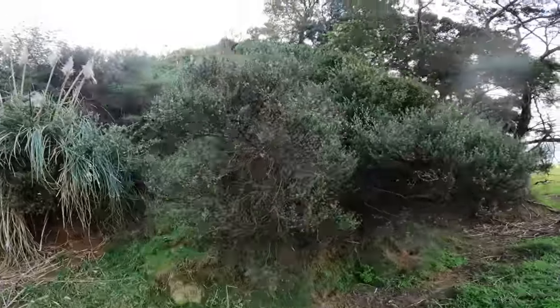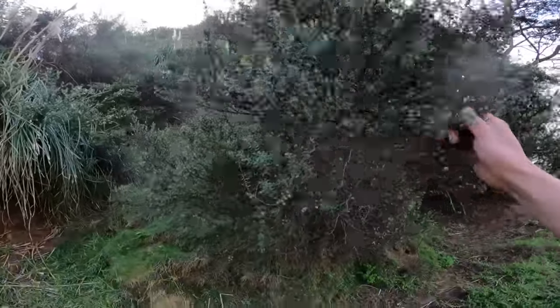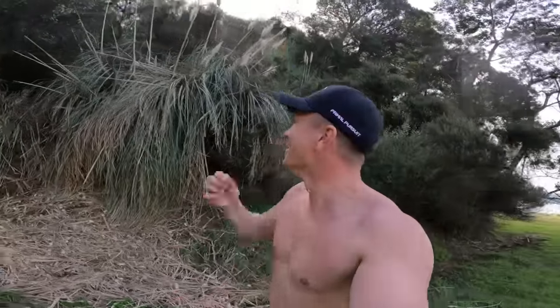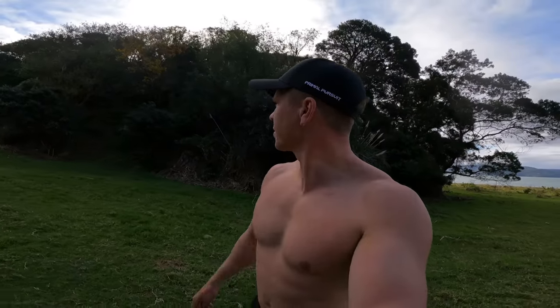I think this is manuka. I always get confused, eh? There's a few that look similar. Oh, all I can smell is salt. I'm pretty sure those are manuka trees, so I might grab a bit of a fresh branch of that, and that will give it some beautiful flavor when we get that cray cooking.